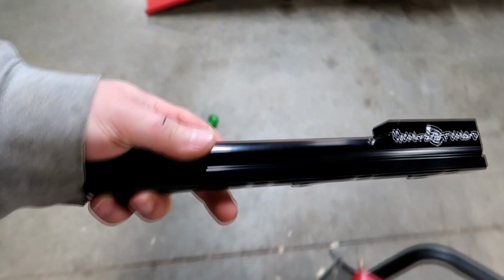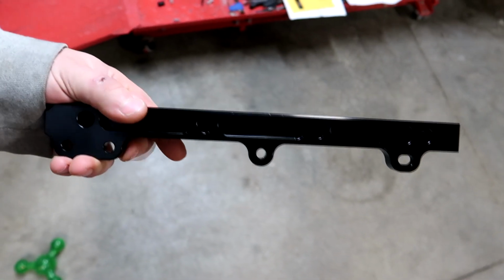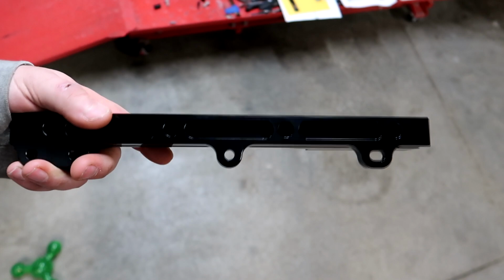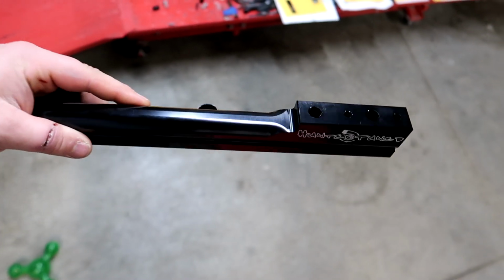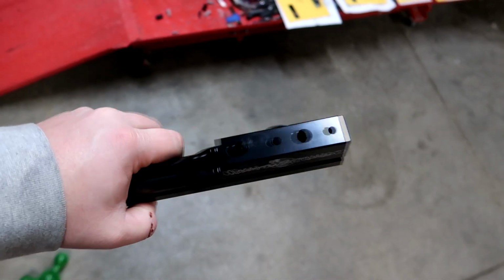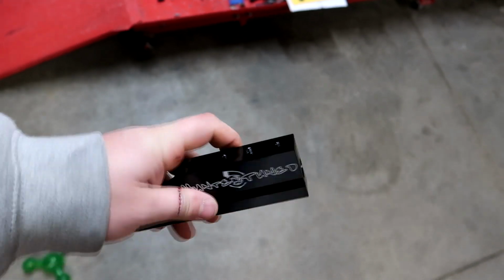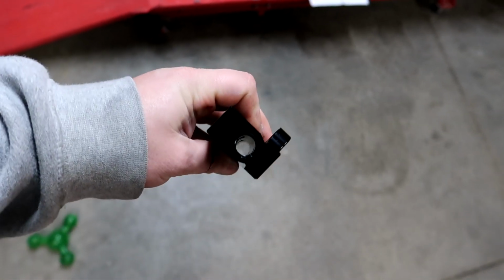Those are looking great. And now offering D series. So these are D16 Z6 3-bolt single cam fuel rails. Same concept. You got a port here for your gauge, stock regulator port, which you can also plug off and run an aftermarket one. 6 AN through here.